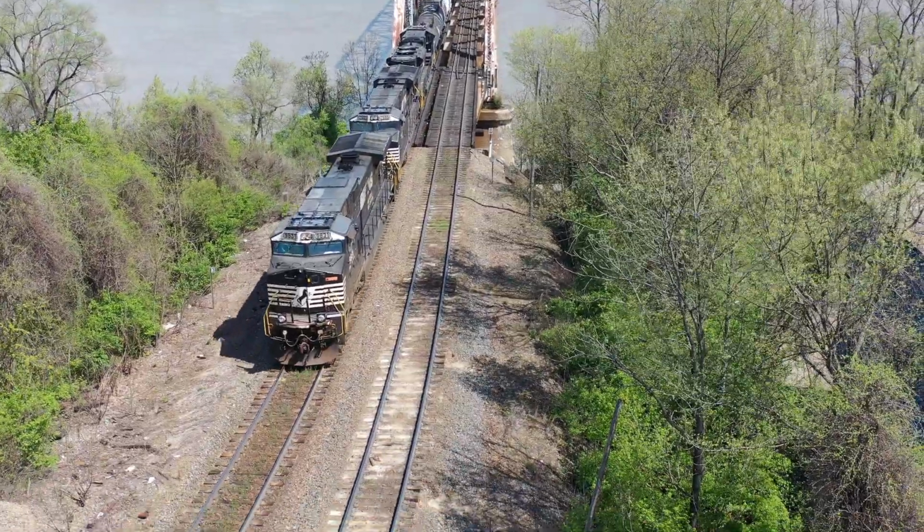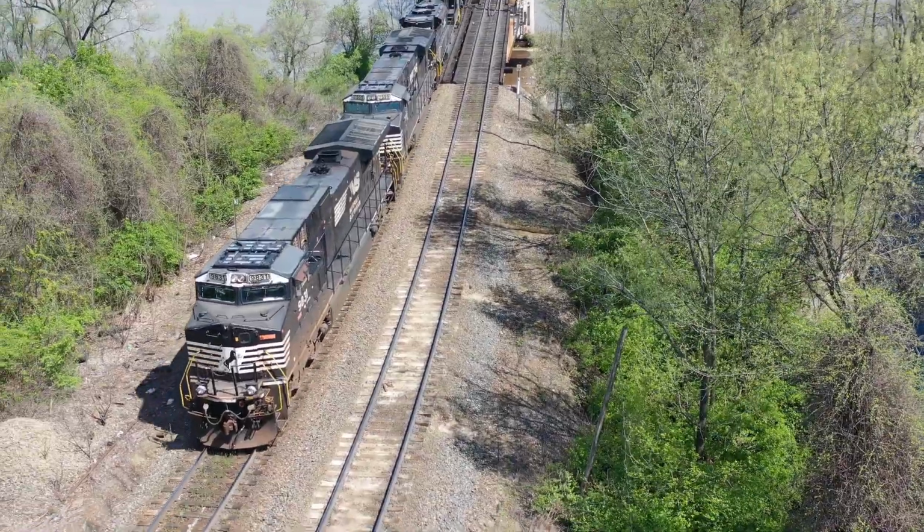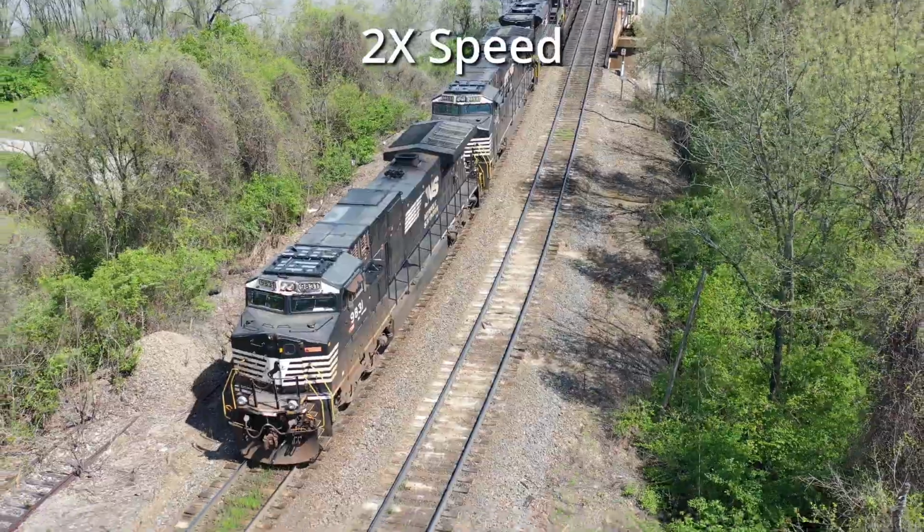Sadly, this was not the train either, but it was doubling or tripling out to head south, so we'll speed that up and keep watch.